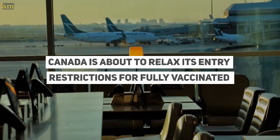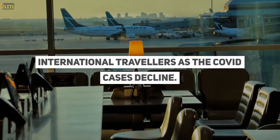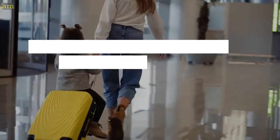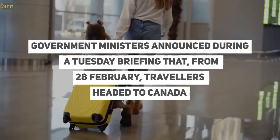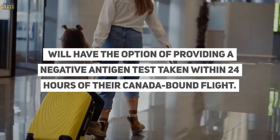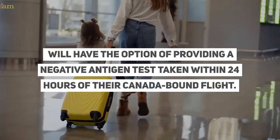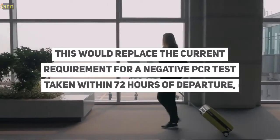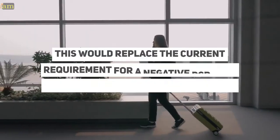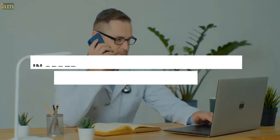Canada is about to relax its entry restrictions for fully vaccinated international travelers as the COVID cases decline. Government ministers announced during a Tuesday briefing that, from the 28th of February, travelers headed to Canada will have the option of providing a negative antigen test taken within 24 hours of their Canada-bound flight. This would replace the current requirement for a negative PCR test taken within 72 hours of departure, although this will also remain an option for travelers.